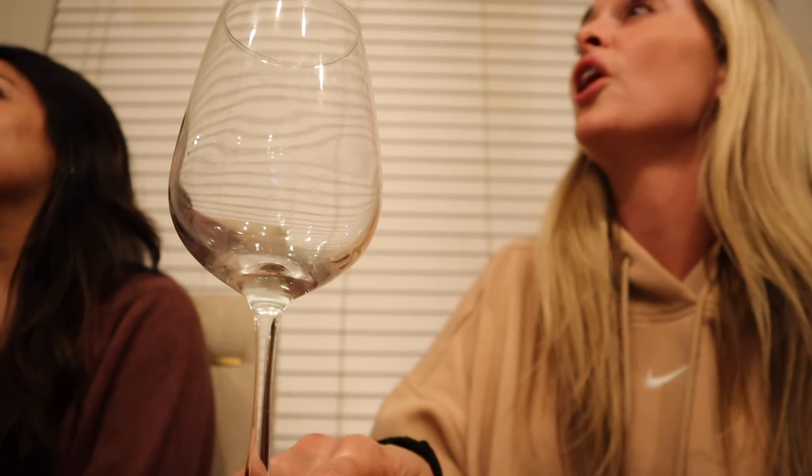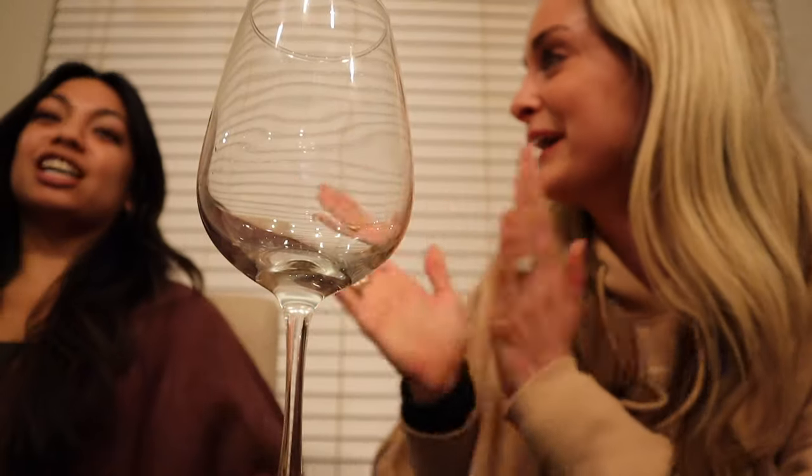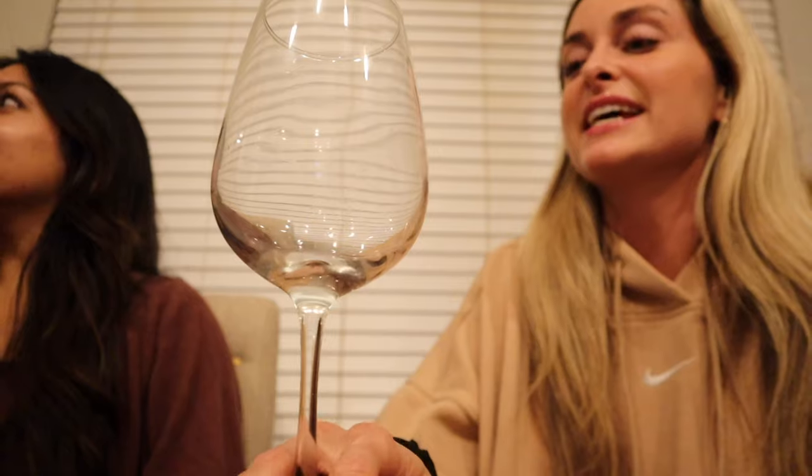As you do this, does anyone know what the legs mean? The alcohol content? How long the grapes? It's how much sugar is in the wine. The tannins, which is actually sugar. So a super sugary Moscato will have tons of legs. So the more legs, the more sugar. Step number one, see. Two, swirl. Step number three, sniff.